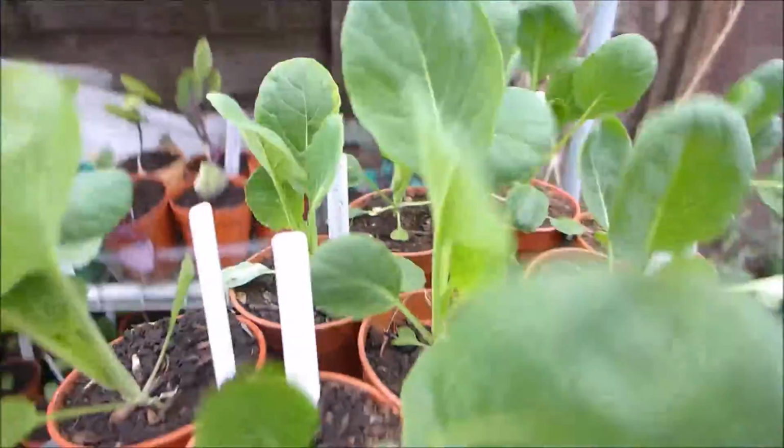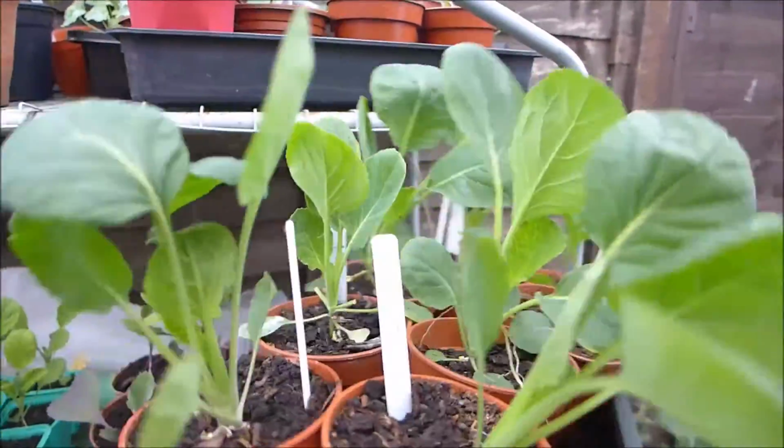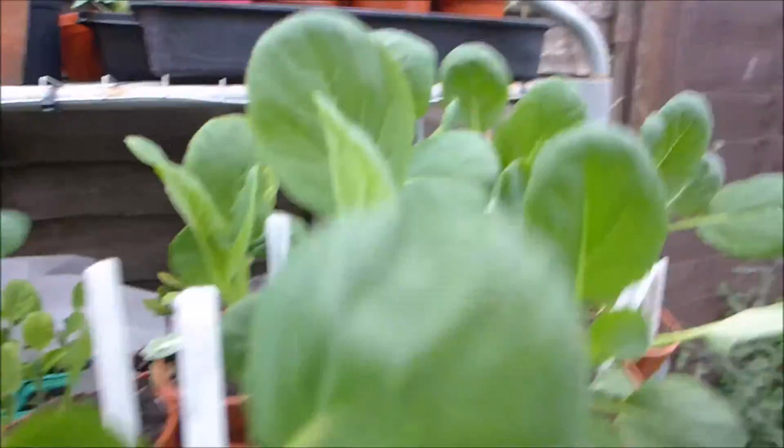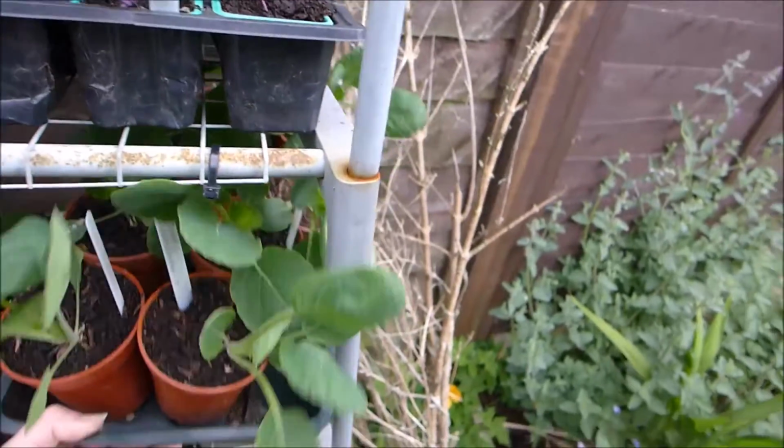So, these are my sprouts. Hopefully, all being well, we'll get these out today. I'm really, really pleased with those. First time growing sprouts. They look great. Oh, try not to break any. Right.